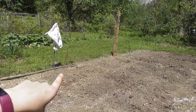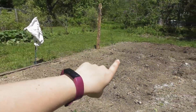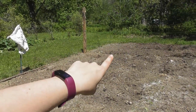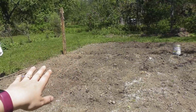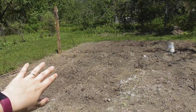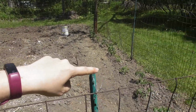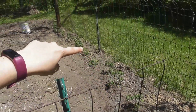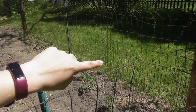Anyways, you'll see all those mounds. Those two are watermelons. We have multiple other mounds of spaghetti squash, acorn squash, zucchini, any seeds that you guys have sent me, they are all in here. We also have a half row of potatoes here, and then a whole row of tomatoes right down the side here. And I foresee we'll tie those right up to the fence here.